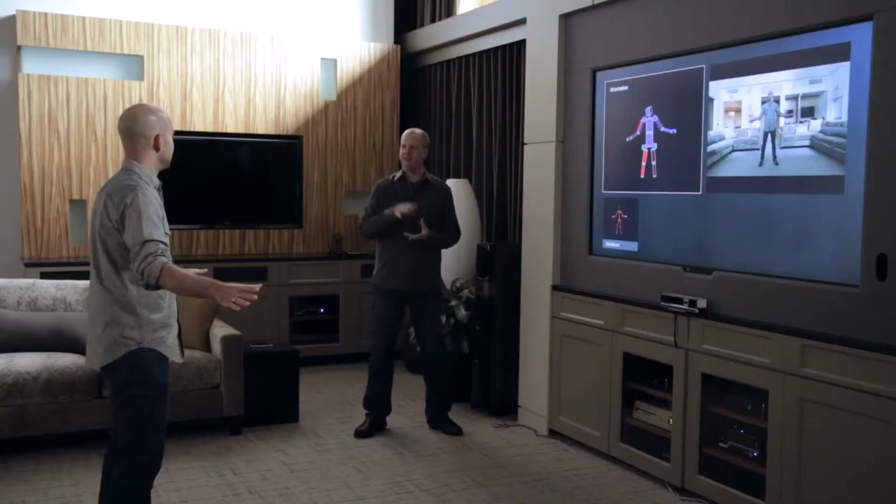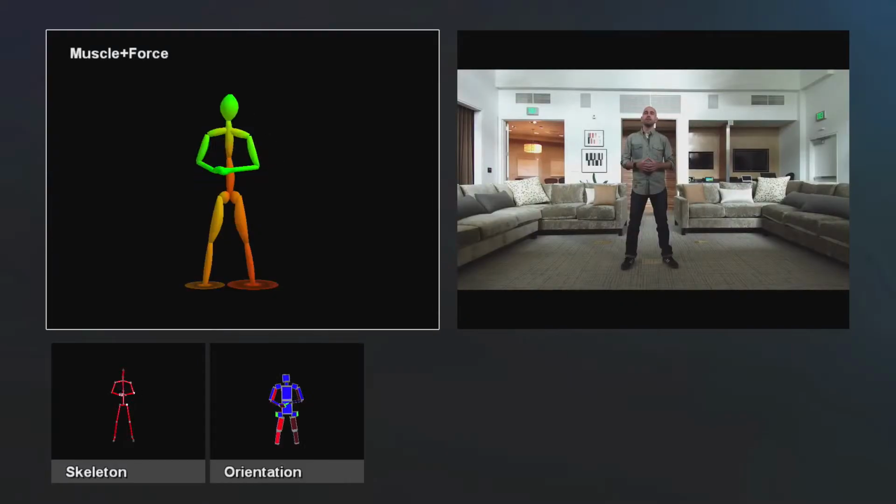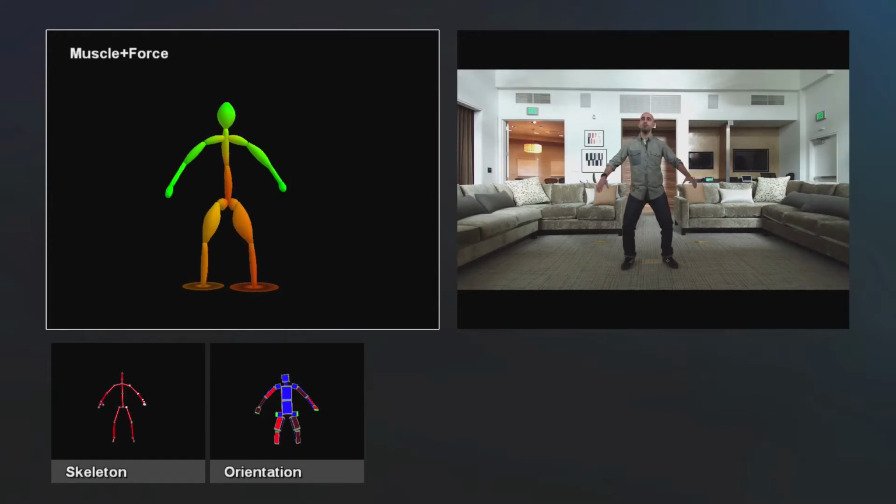My yoga game is going to be on point. We can combine a physics model and start to understand muscles and forces that are exerted through the body. So we're going to turn that on here. We've got a representation here of you.